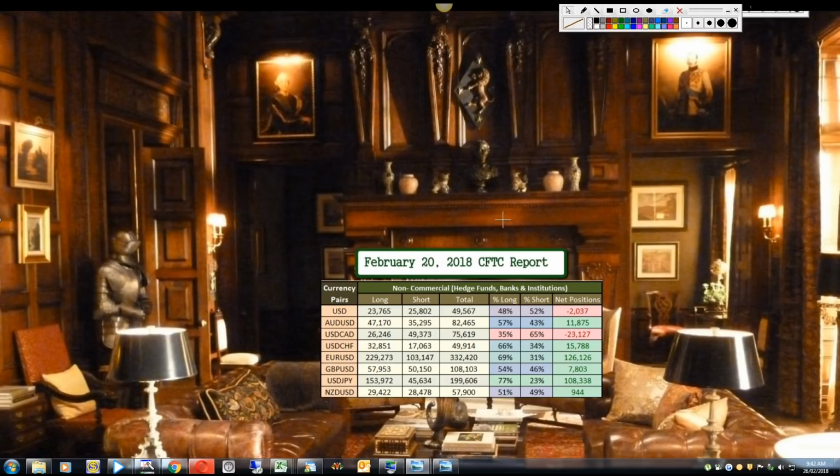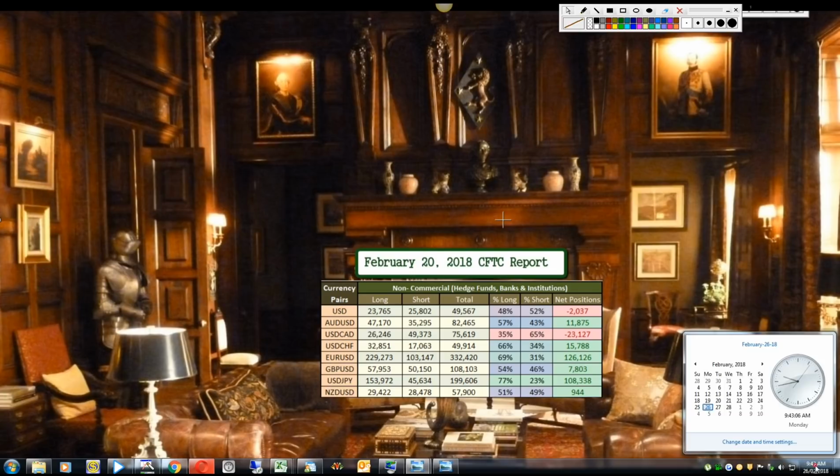It's Magic Trader here, and this is the CFTC report for February 20th, 2018. Right now it is Monday, February 26th, and I'm going to go through all the latest COT report data and examine it and take a look at what the institutions are doing and see how we can use this information to plan our trades for this week and the coming weeks.